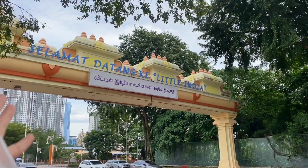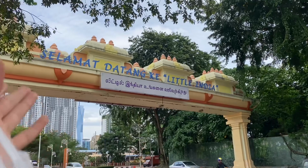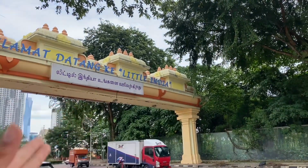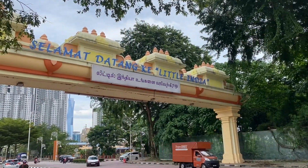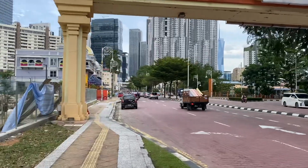And if you didn't believe me when I told you that this is Little India, this is the sign. It says Selamat Datang ke Little India. I'm guessing that means welcome to Little India. And let's explore the other half of the street.